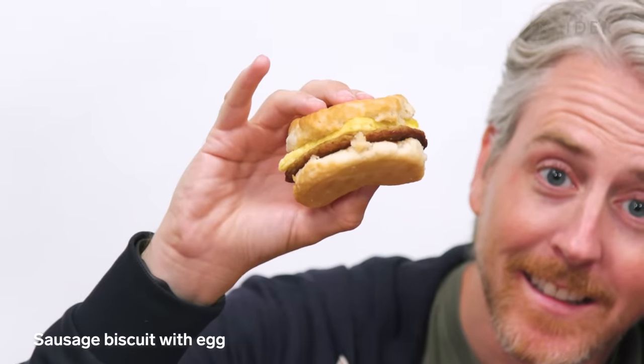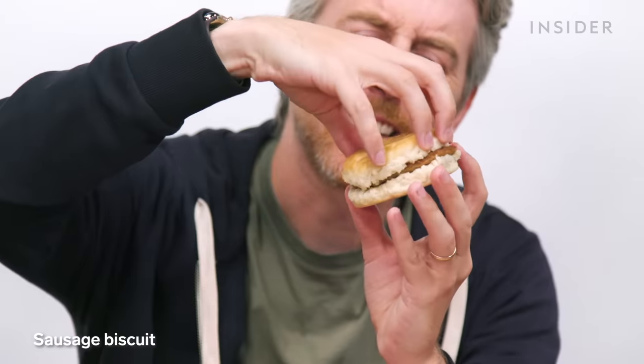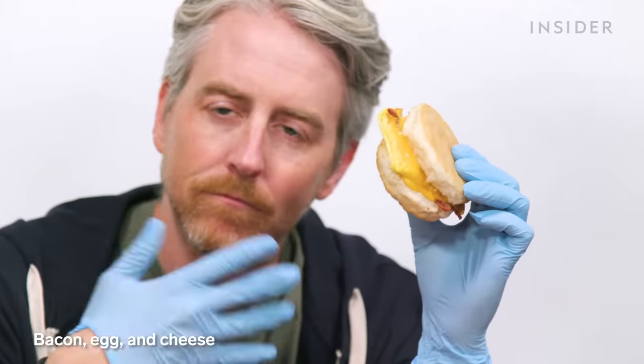For the early risers, there's plenty of exclusive breakfast items at the US McDonald's. Sausage, biscuit with egg. Next one, sausage biscuit. I mean, they take the egg out, so it's just... This, of course, is bacon, egg, and cheese.